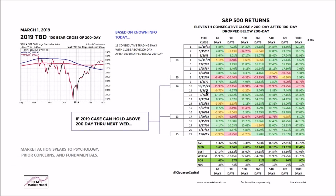And it works both ways. If we can't eliminate these cases and price drops back below the 200-day moving average, it tells us that we have to respect that really ugly things could still happen from a historical perspective. Hence, our present-day allocations are based on the facts that we have in hand today, not what we anticipate may or may not happen by next Wednesday or 20-some-odd trading days into the future. We're not forecasting, we're making decisions based on the facts in hand.